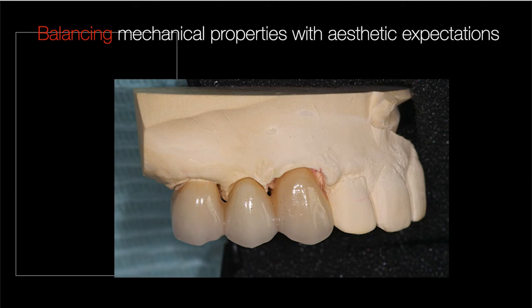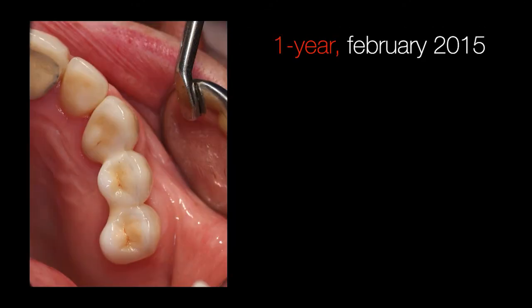So this is the same reconstruction, but now finished on the model. And now you can see that on the buccal surface we have the porcelain. And if we look at the same reconstruction in the mouth of the patient, then we have the occlusal surface completely in zirconium dioxide. And you can see the demarcation line between the porcelain and the zirconium dioxide. And then you can imagine that when the patient chews, the patient only chews on the zirconium dioxide, and the connectors are made out of zirconium dioxide. And then the buccal porcelain is adding aesthetical value to the reconstruction.